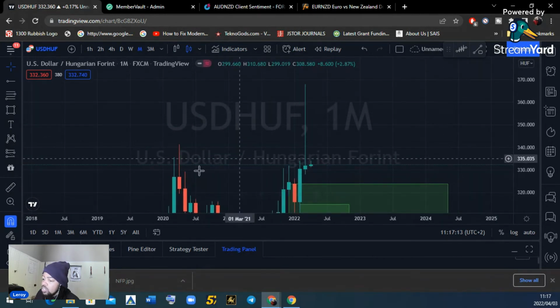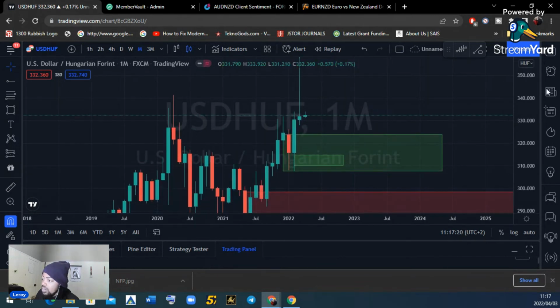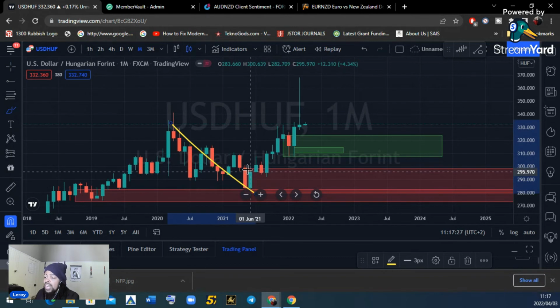So what happened is markets took out a previous major turning point that was made in March of 2020. So when COVID happened, or COVID started, you can see here there was a sink in this currency pair all the way for like a year.